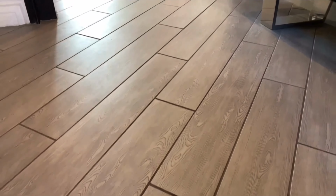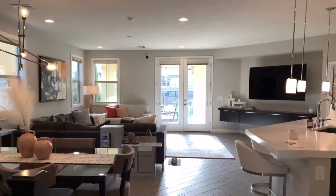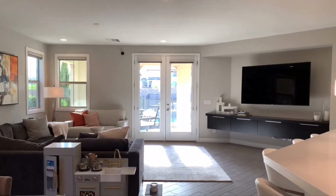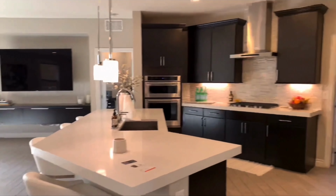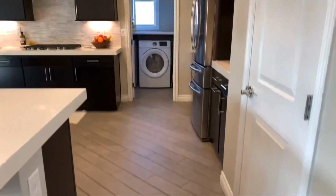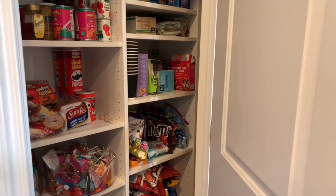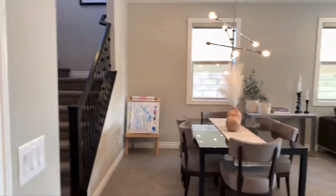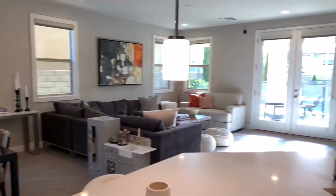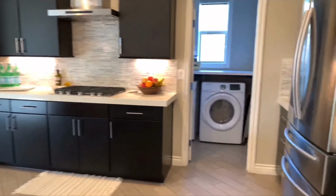I want to take a look at the floor. Flooring is wood tile, very, very nice, very high quality. Coming in, we have an open floor plan layout. To the right, we have our kitchen. Coming over, have our pantry. Taking a quick look around, looking at your living room and your kitchen again.